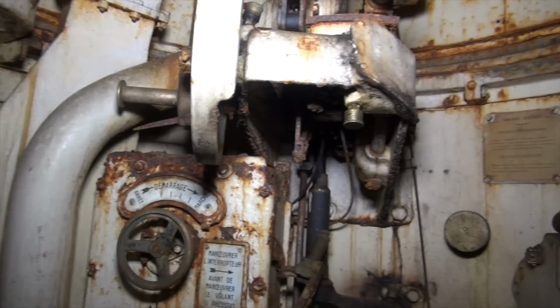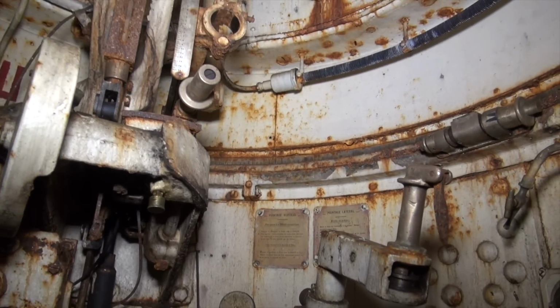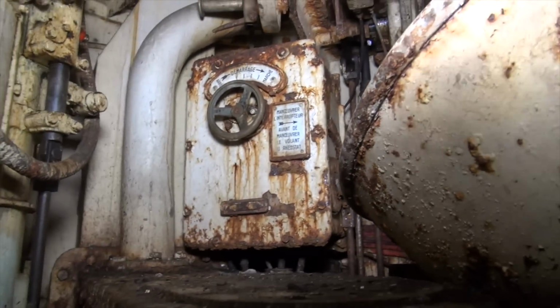That brass pipe is not the optic. Brass pipe. No. No, just in front of you. Not on the ceiling, but.